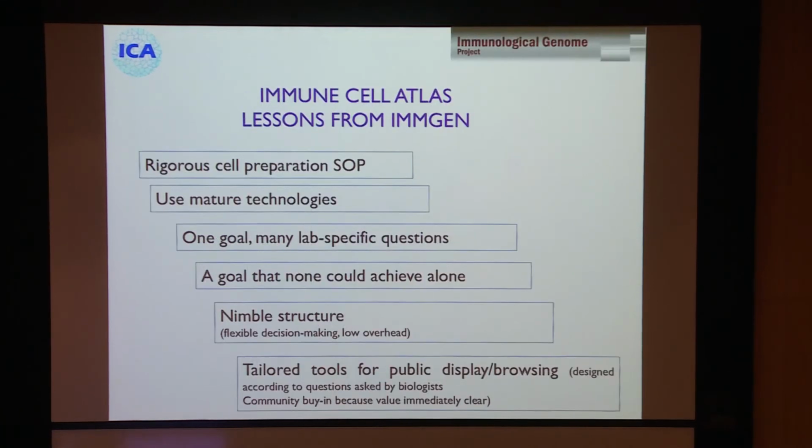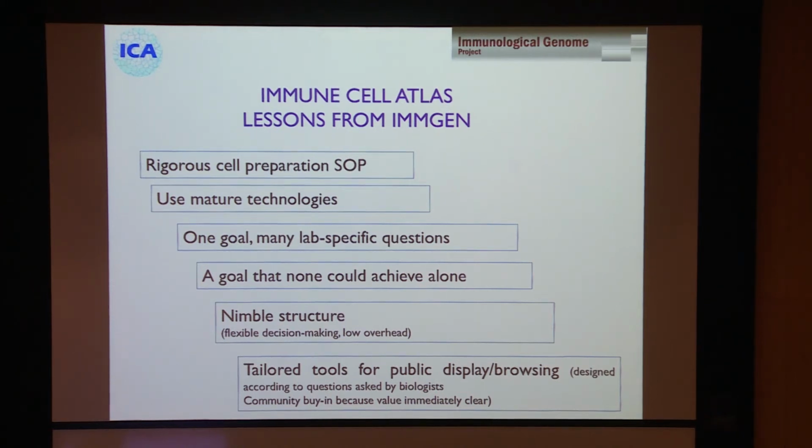So some lessons that we learned in the operation of the ImmGen consortium, which has had some success in the immunological realm, is having extremely rigorous SOPs for cell preparation, going all the way down to data processing. And it may be actually a plug or a question on what we were just discussing: we have to have rigorous standards on what goes into the data coordination platform, lest it become a tragedy of the commons where there's a lot of not necessarily well-controlled material.